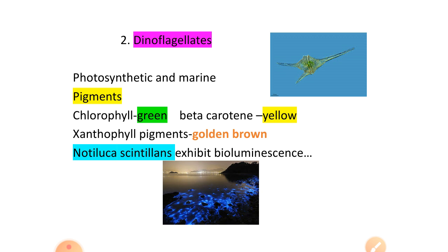Coming under the second group of protists, they are dinoflagellates. They are photosynthetic and marine. They appear green because of the chlorophyll, yellow because of beta carotene, and golden brown because of the xanthophyll pigments. In this picture, you can see Noctiluca scintillans exhibiting bioluminescence. It's really a beautiful sight. There is an opinion that dinoflagellates use bioluminescence to protect themselves from predators.